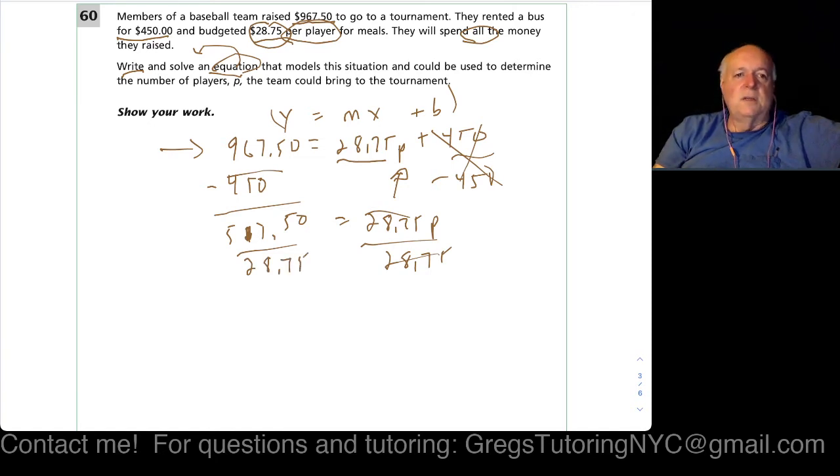Before I actually do that ugly division, I want to make sure I put the numbers right. I have dyslexia and other related issues, so I just want to make sure I'm copying correctly. 967.50. They rented a bus for $450. It was $28.75 per player. Cool. I subtracted $450 from both sides and then divided by that. 967.50 minus 450. That's going to give us 517.50, right?